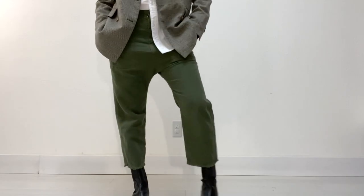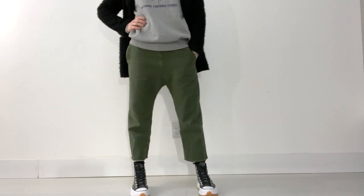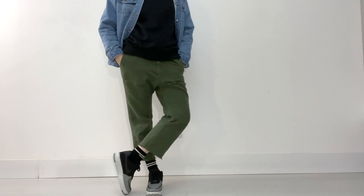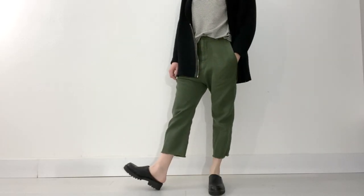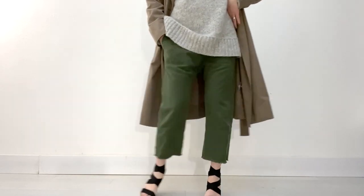You guys, there we have it. Those are my 10 outfits styled with slouchy pants. Now you can see why these are my favorite pants to style.